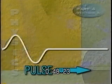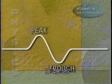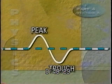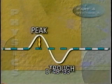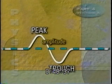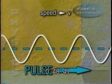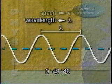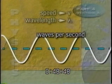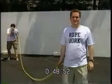Traveling down the rope is the pulse. The top of each wave is called the peak. The bottom of each wave is called the trough. The middle section where the string was originally held is called the equilibrium position, and the distance from the top of the peak to the equilibrium position is the amplitude of the wave. The pulse travels down the rope at a speed v. The distance from one peak to the next is the wavelength, symbolized by the Greek letter lambda, and the number of waves that pass a certain point per second is the wave's frequency.